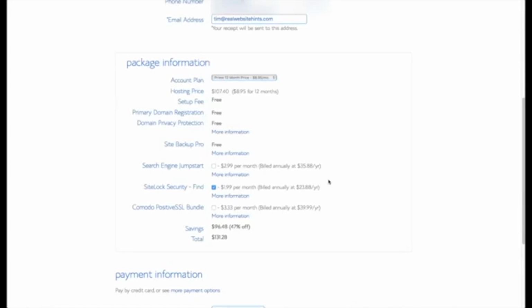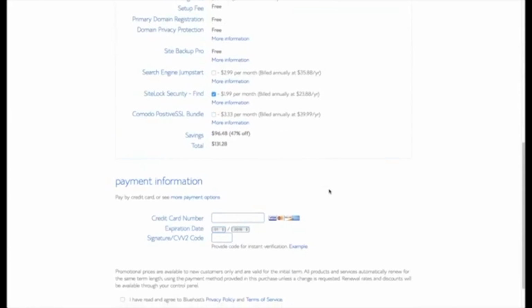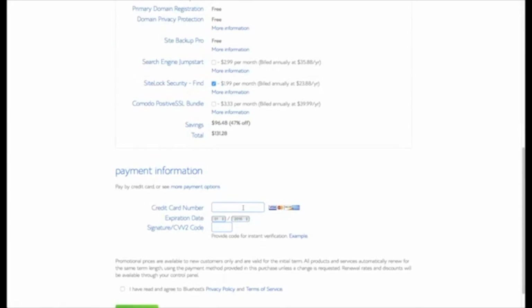And then just confirm your plan here. And to get the sort of maximum benefit from the pricing, you do need to pick 3 years. I'm actually just going to pick 12 months. I'm going to go ahead and leave the default settings. And then all you've got to do is just enter in your credit card information and click sign up.